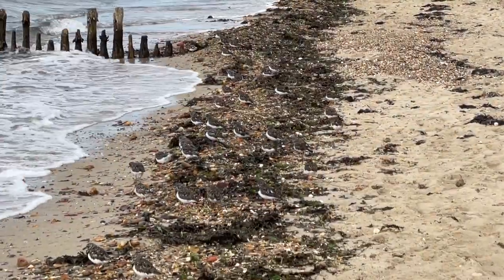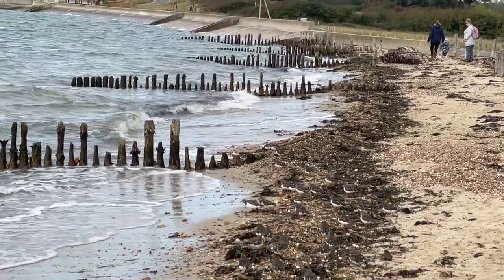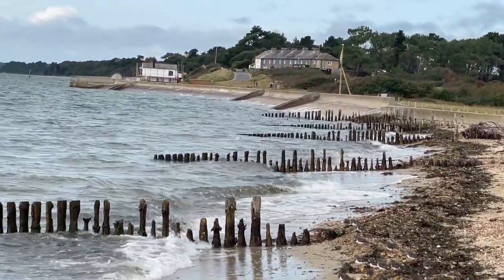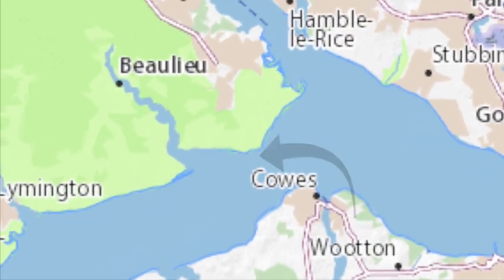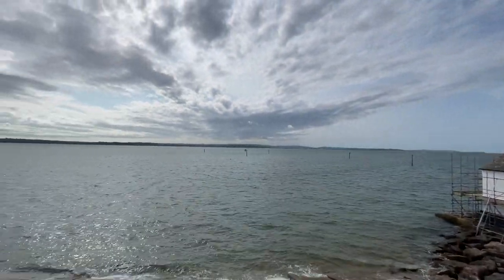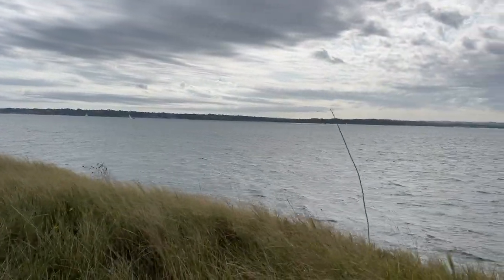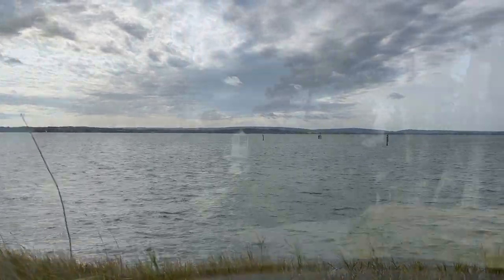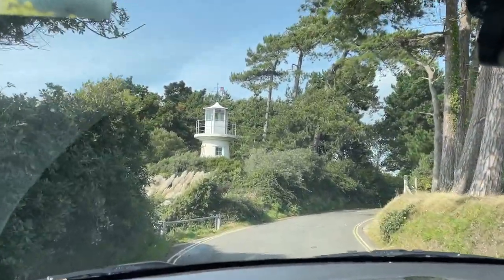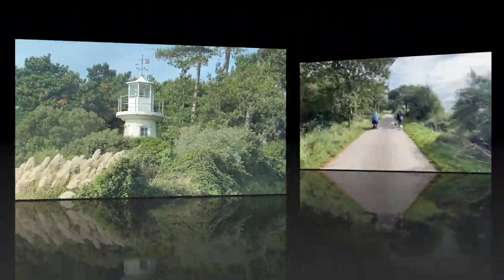Today we went for a short walk to Lepe Beach. It was so windy, but it was great to get out and blow the cobwebs away. Lepe Beach can be found near Southampton, at the point where the Beaulieu River meets the Solent. And on a clear day, you get breathtaking views of the Isle of Wight. The Millennium Beacon Lighthouse was built in the year 2000 to mark the entrance of the Beaulieu River.